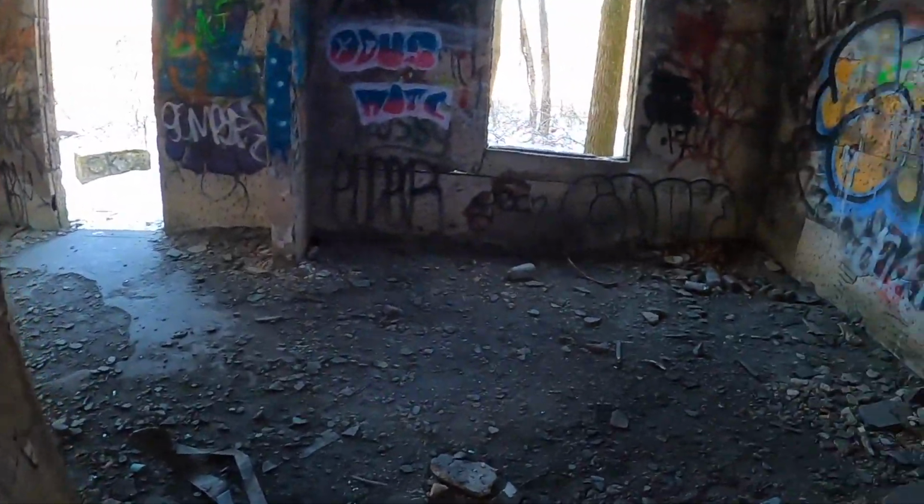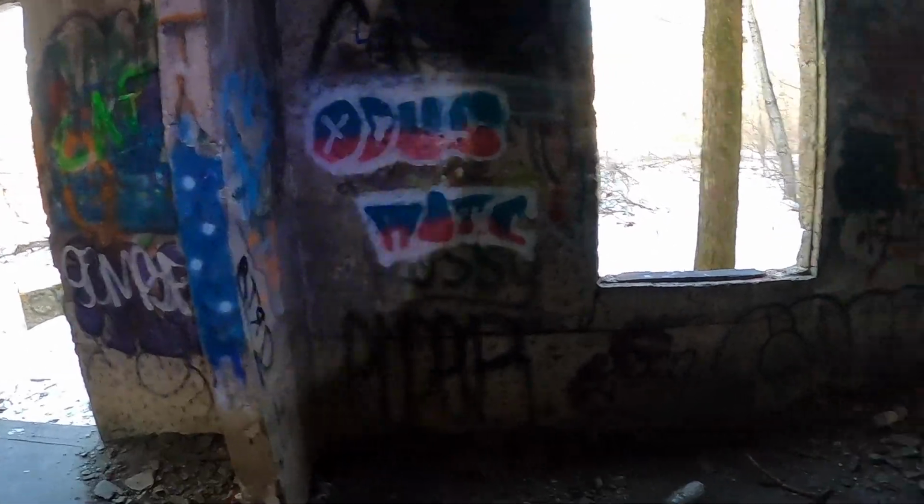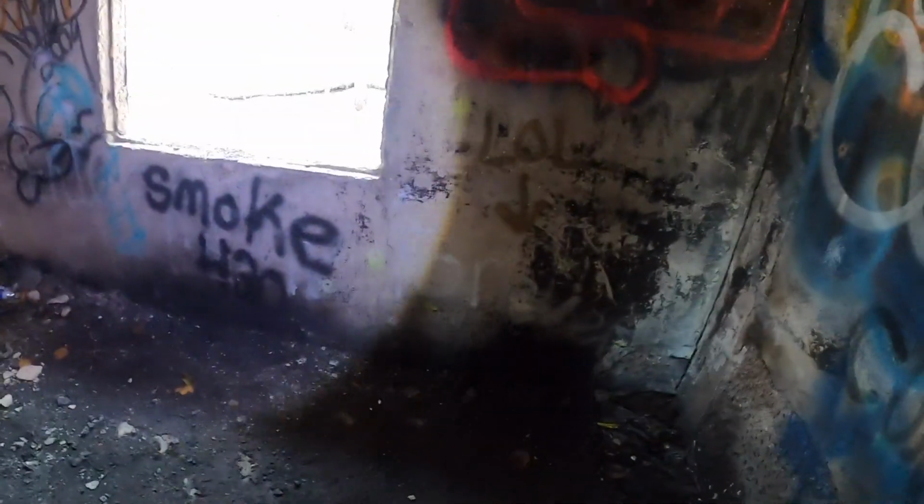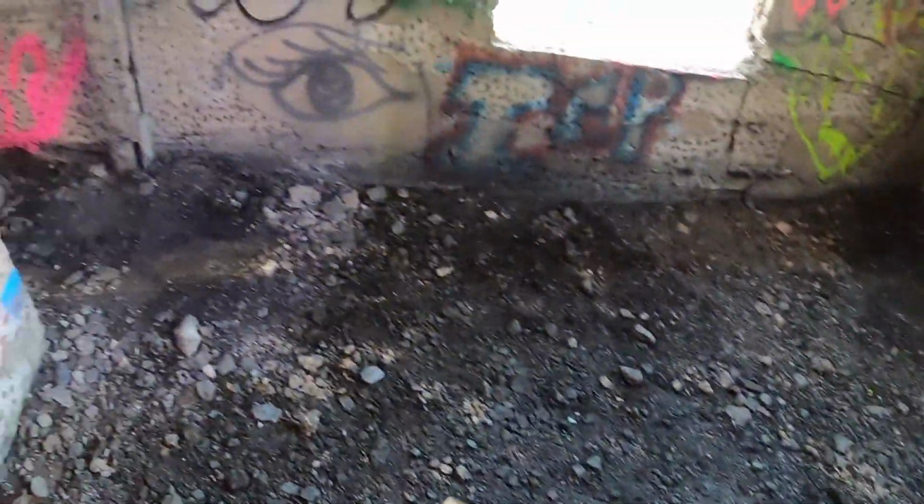This one actually has a basement. I'm not too sure who's down here. The thing is just filled up with water, just frozen water down there. And this once people would have been living here. Be very careful where we're stepping, because all these buildings are actually collapsing. So we're gonna collapse the next floor down.